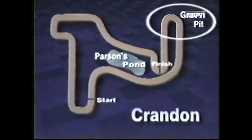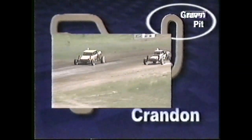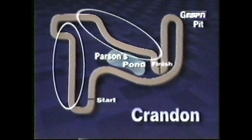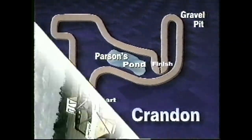Second area, heading down to the gravel pit. That's a good passing area, Marty. Back into a hard left-hand corner, and a hard, big jump back in toward that finish line area. And after you get done with that section, you come around past Parsons Pond and also the back straightaway. Two other areas where a driver can pass very quickly if he's got the horsepower.